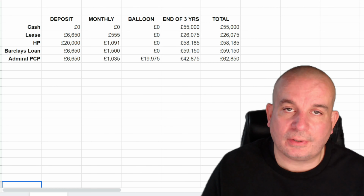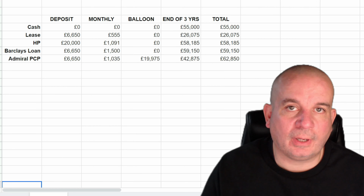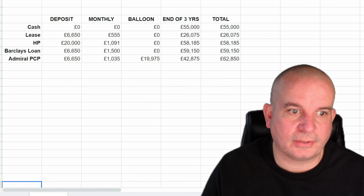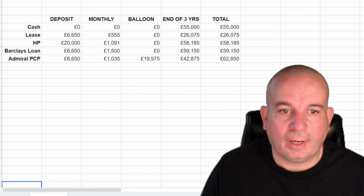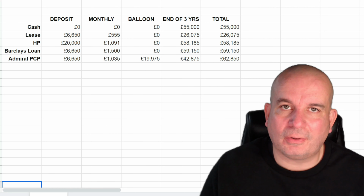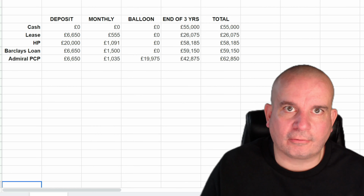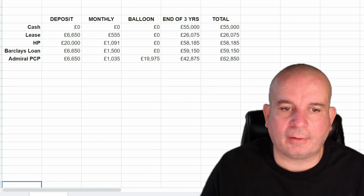The hire purchase, obviously I've left this one in there, but it's a bit daft really. We're not comparing apples to apples. The highest hire purchase agreement I could find was 35 grand with an online calculator. So I've had to put in 20 grand deposit and just over £1,000 a month. And at the end of that, you own the car. You've paid 58,185. Don't forget, you've only financed 35 grand of it. Where when we look at the loan and the PCP, we've financed 48.5 grand of it, all bar the shouting. So it's really not a fair comparison.